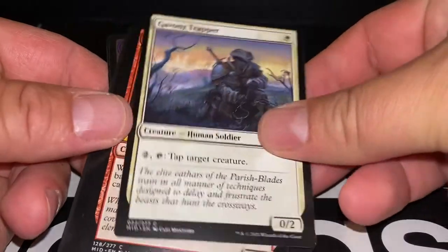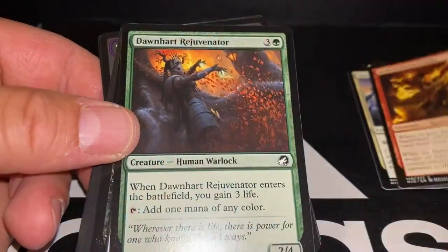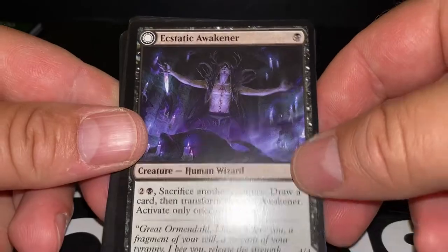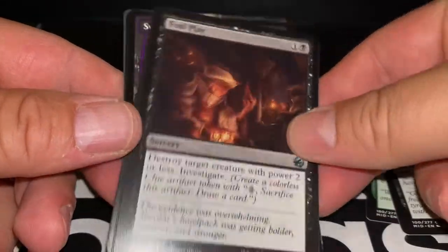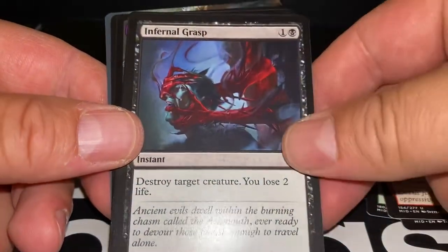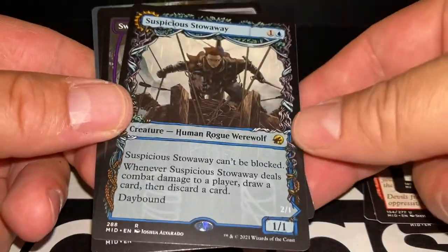Cavity Trapper. Still in the commons here. Ardent Elementist. Dawnheart Rejuvenator. The Awakener. Foul Play. So we're in uncommons, so it'll be three uncommons. Play with Fire. Infernal Grasp. And then Suspicious Stowaway.